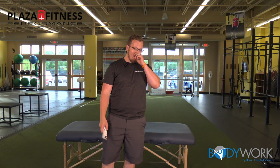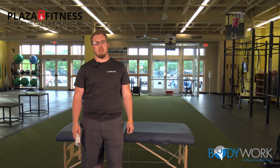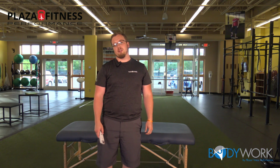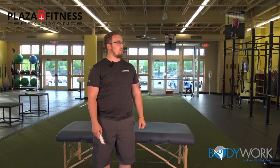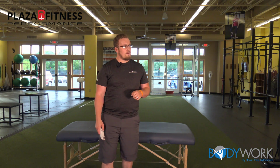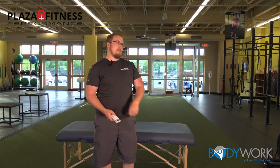Often one of the most common things I see is there's a problem with core function, which causes the foot to tighten up to try to stabilize more. You can get some gripping, plantar fasciitis, different things like that because of a core that's not activating properly. So again, often the foot's not really the problem, and let's get on to the myths.